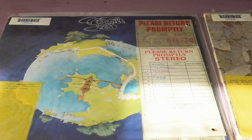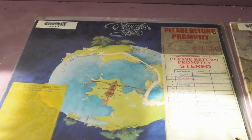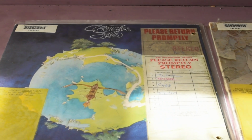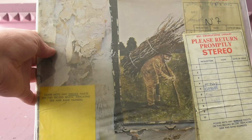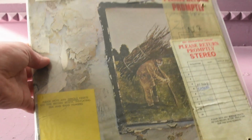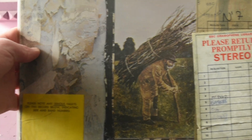Yeah, so that kind of brings us on to the records we have today, which is Fragile by Yes and Led Zeppelin 4, which are two very iconic albums, but probably not in the way you're going to see them today. So as you can see, it's quite different to a normal Led Zeppelin 4 album cover. It has these holes that are just punched right into the front of the album cover.